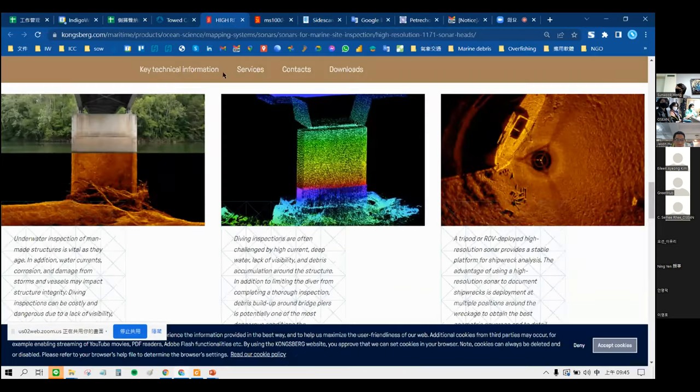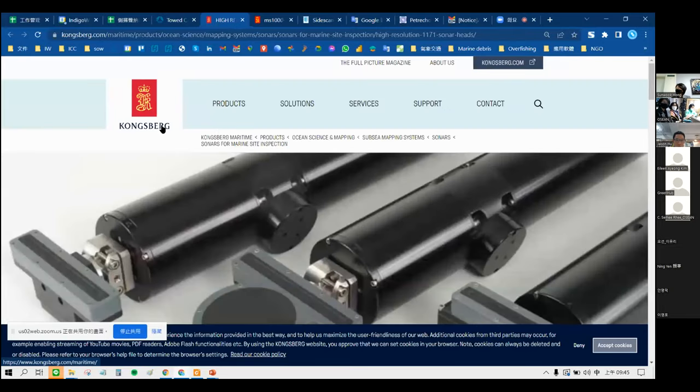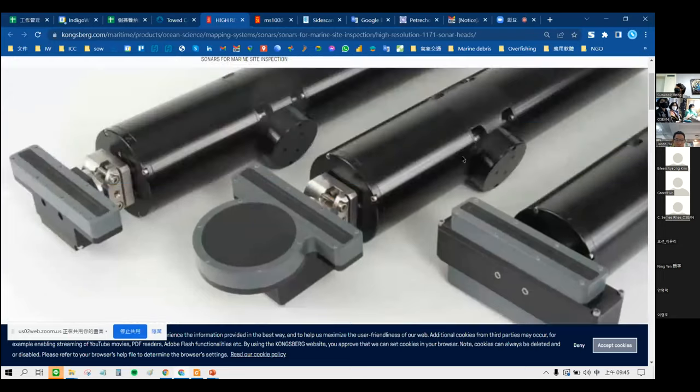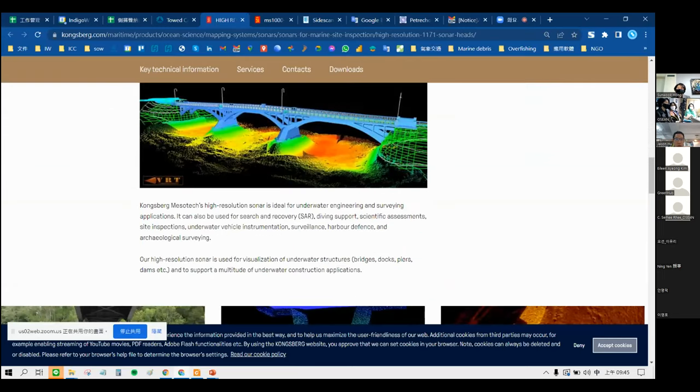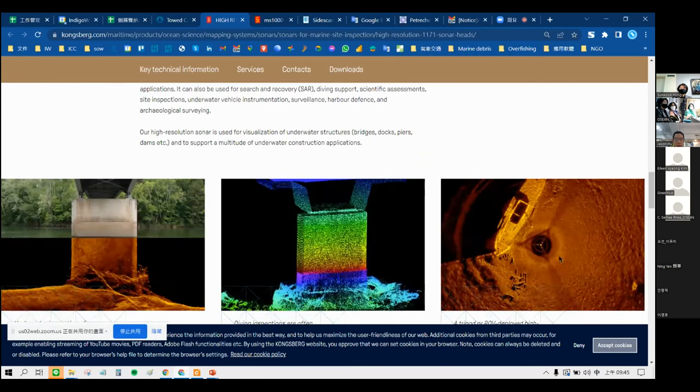So I can show you some photos of their equipment, and they published some papers. So they use this equipment made in Norway, and this is the sonar head. Basically they will release the sonar or sound wave or signal and make a 360 degree turn and get these round images. So if you put the head at many different points, you can combine the images together. But each image looks like this.